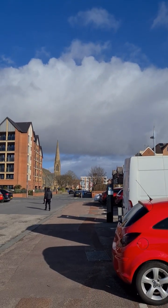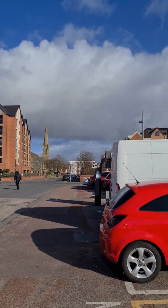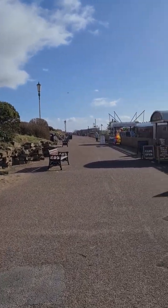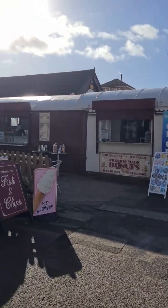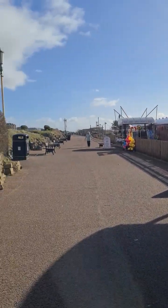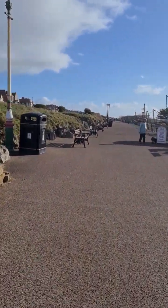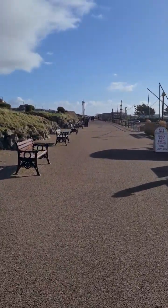So let's go. You can see there in the distance the church with the spire, and the Seacroft is just opposite that. So if I turn to my right, this is the promenade. The railway cafe, ice creams are open. It's February, but it's beautiful. Very sunny, a little bit windy, but you'd expect that for this time of year. Lots of people out, and we'll make our way down the promenade to the Victorian gardens.